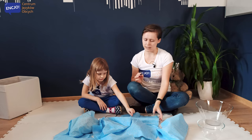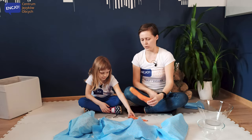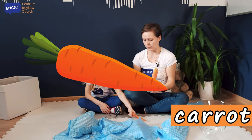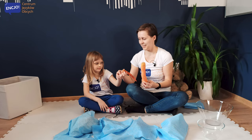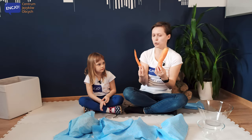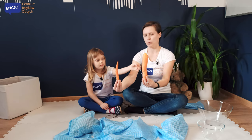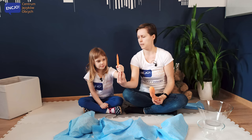Carrot. Is it a carrot? Let's see. Yes, it is. Look, we have two. Can you show this one? Yeah, pick it up. Okay, I'm gonna pick it up. Okay, here we have how many carrots? Two. Tell me, Anielka, which one is big and which one is small? Big. This one is big and this one is small.